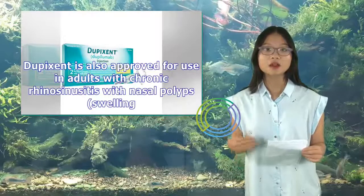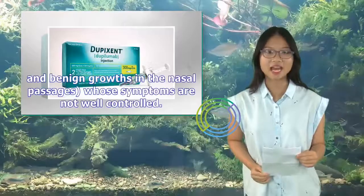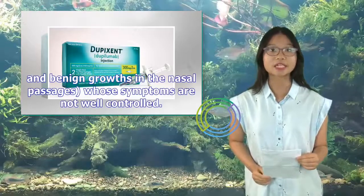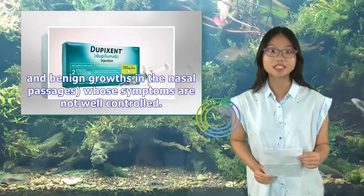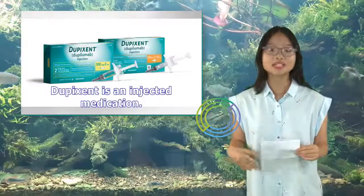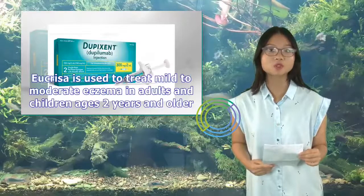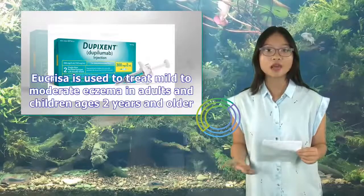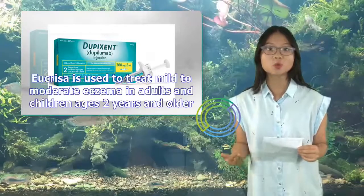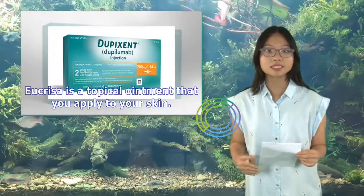Dupixent is also approved for use in adults with chronic rhinosinusitis with nasal polyps, swelling and benign growths in the nasal passages, whose symptoms are not well controlled. Dupixent is an injected medication. Eucrisa is used to treat mild to moderate eczema in adults and children ages 2 years and older. Eucrisa is a topical ointment that you apply to your skin.